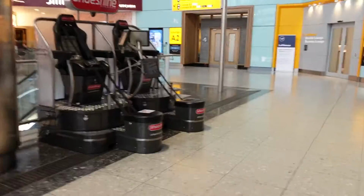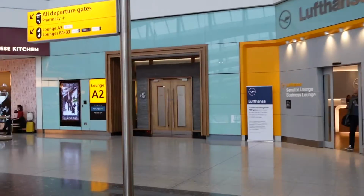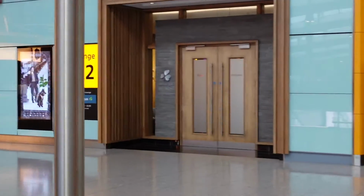Well, after walking all the way around the terminal, it's right next to the Lufthansa lounge. It's not signposted that well. So that's Lufthansa. Yeah, I just managed to miss it, look. So I'm just going to pop inside and see if I'm allowed in.